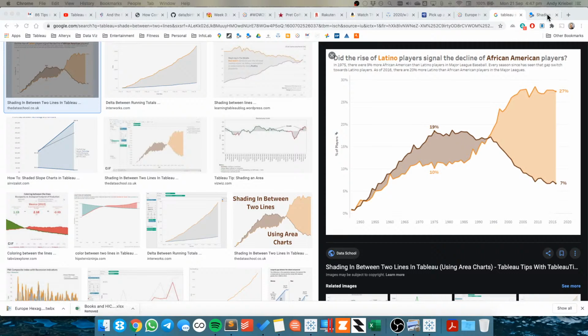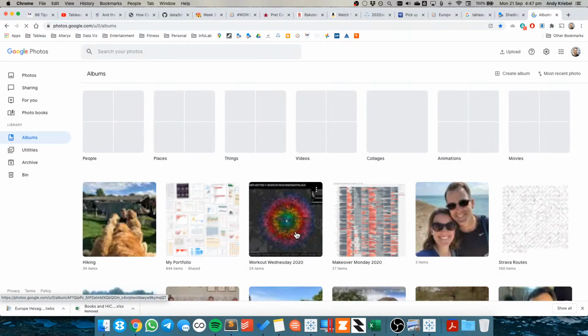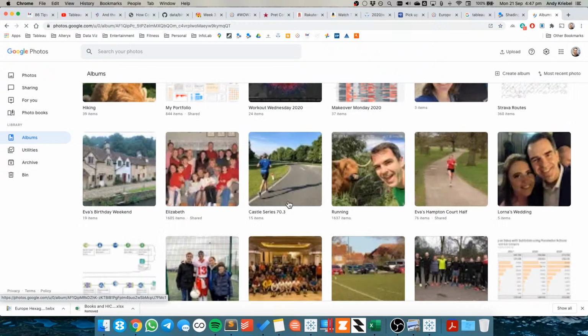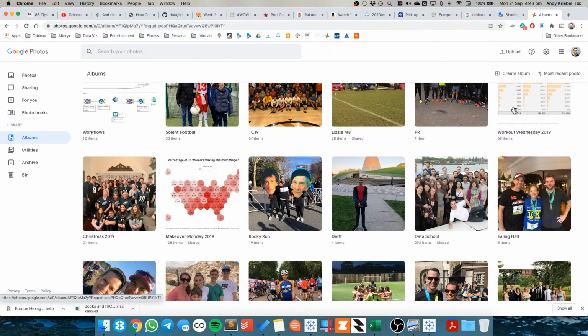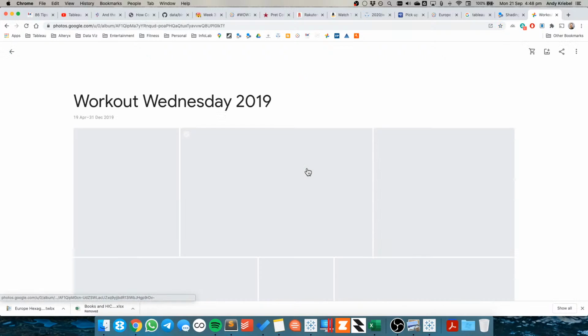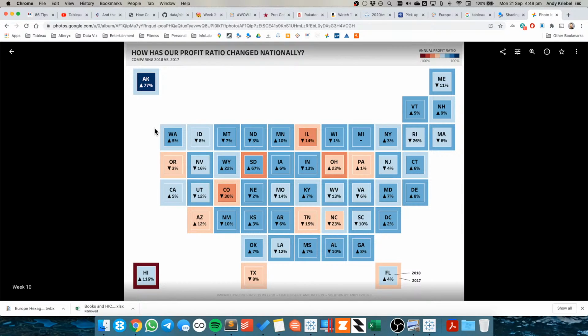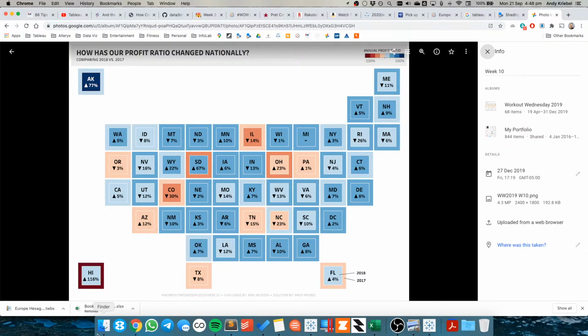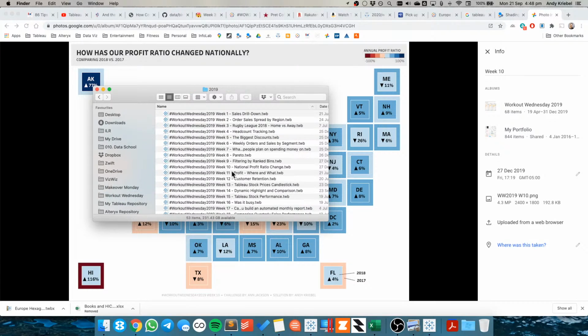Let me see. I know I have an album for Workout Wednesday. No, not 2020. Workout Wednesday 2019. I think this is it. So I'm going to show you a picture of what I'm trying to actually make. So this here is sort of what I'm thinking of, and this is week 10. So I'm going to go back and open that workbook then. So 2019. Ooh, I'm feeling the pressure now.